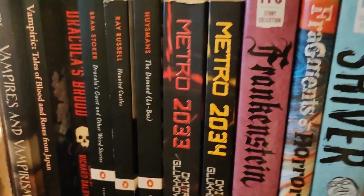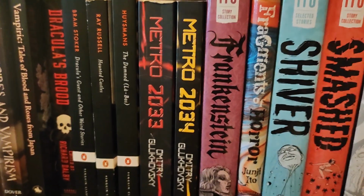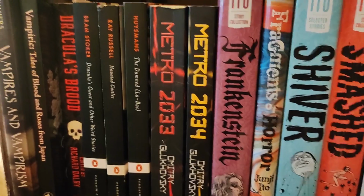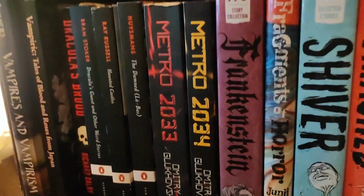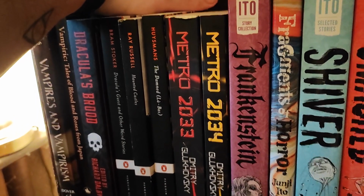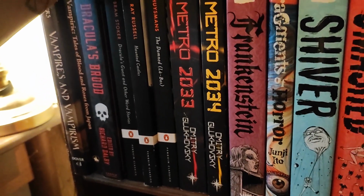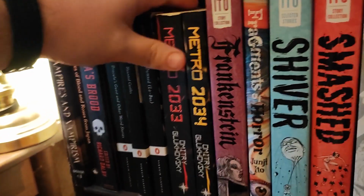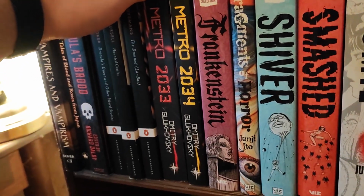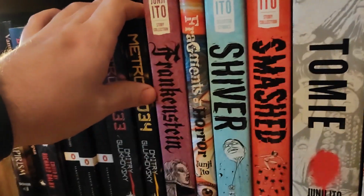Metro 2033, Metro 2034. Big fan of the games. They're Russian stories. It's coming from Russia. And it's set in this world where there was nuclear war, and then everyone lives in the metro. And I've been into the Moscow metros, and they're absolutely beautiful. It's no wonder that stories were focused around them. There's a 2035, but I don't own it yet.